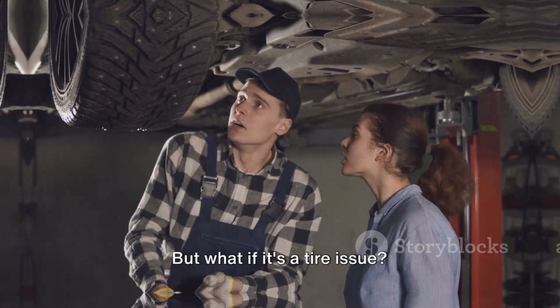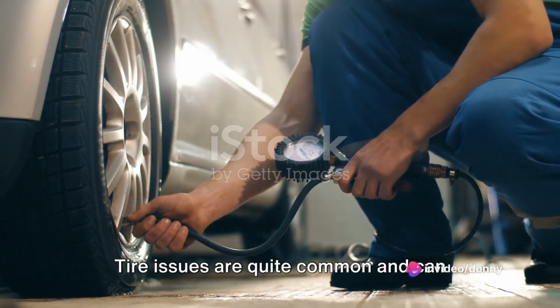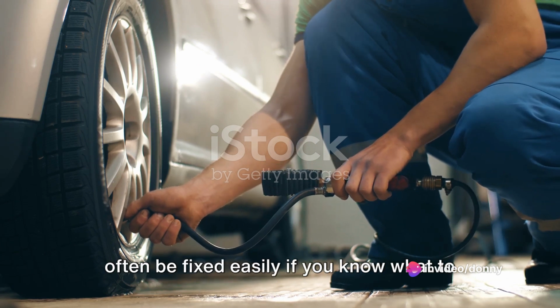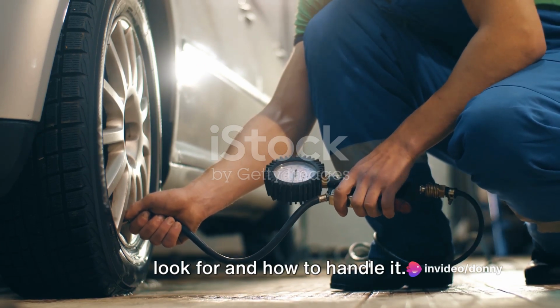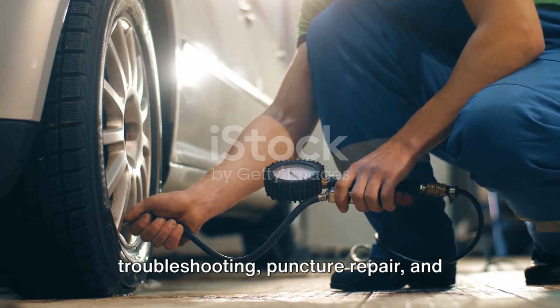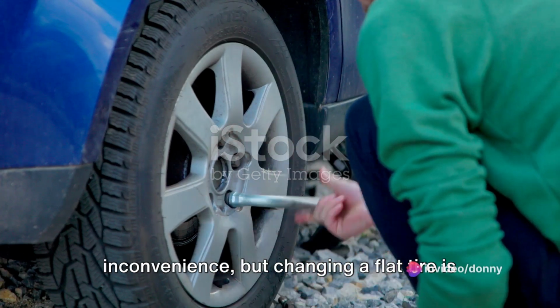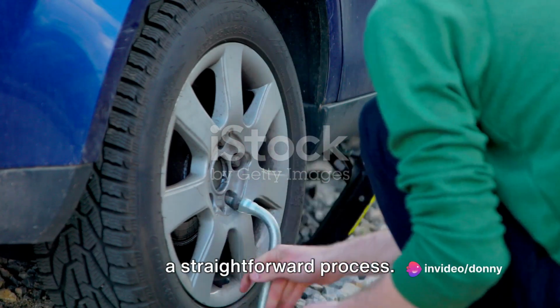But what if it's a tire issue? A flat tire can deflate your day, but it doesn't have to. Tire issues are quite common and can often be fixed easily if you know what to look for and how to handle it. So let's dive into the world of tire troubleshooting, puncture repair, and pressure checks. Getting a flat tire can feel like a major inconvenience, but changing a flat tire is a straightforward process.